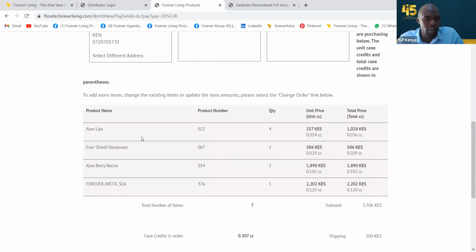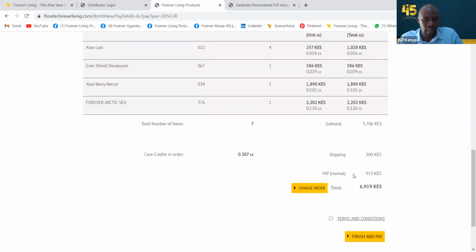And down there, it's giving you the breakdown of the invoice and the total amount to pay. Now, note that it has a shipping cost because it's a delivery address. It's an upcountry delivery. I am not picking it from the office. So I'm being charged 300 for the box and for the delivery fee. So the total here will include the 300. I accept the terms and conditions, and then I click finish and pay. I hope that is clear.